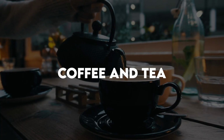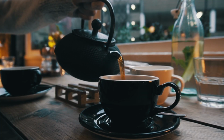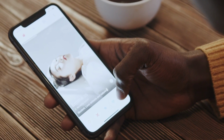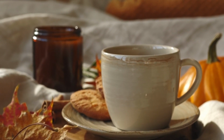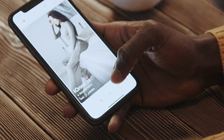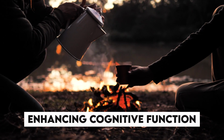Unsweetened coffee and tea. Black coffee and tea without additives have no carbs, fat, or protein, making them suitable for a keto diet. Moreover, a recent study from 2022 in the European Journal of Preventive Cardiology indicates that consuming 2 to 3 cups of coffee daily reduces the likelihood of cardiovascular disease. Tea is abundant in antioxidants, contains less caffeine than coffee, and boasts numerous health benefits, including potentially guarding against cancer, high blood pressure, elevated blood sugar, and enhancing cognitive function.